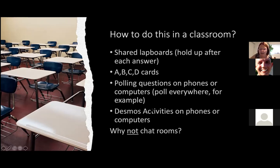But why not chat rooms? There are some chat rooms out there like Chatzy and some other rooms where you can have the chat experience in a large group. Every single time I have tried to do that with one of these rooms in an in-person setting, it treats it as a DDoS attack, because you have so many people coming into the chat room from the same IP address, and it shuts the room down.